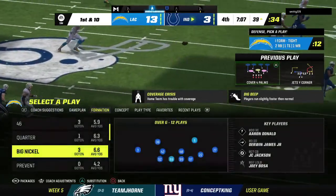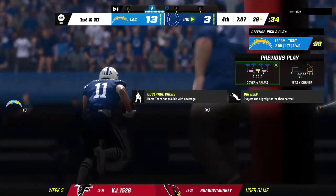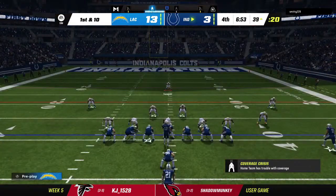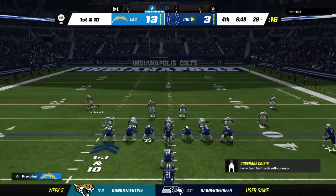Well, every drive from here out is definitely crucial and critical. They know that they need to get at least 3 here to get it back to a one-score game. But I can't imagine that in their huddle, they're thinking at all about getting a field goal. They want to get into the end zone and then try to get the ball back.